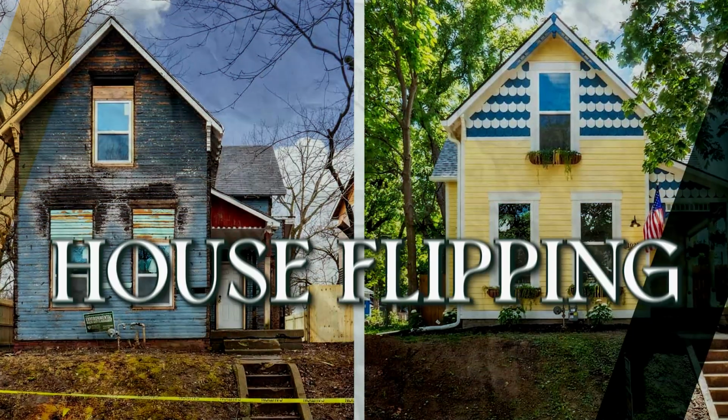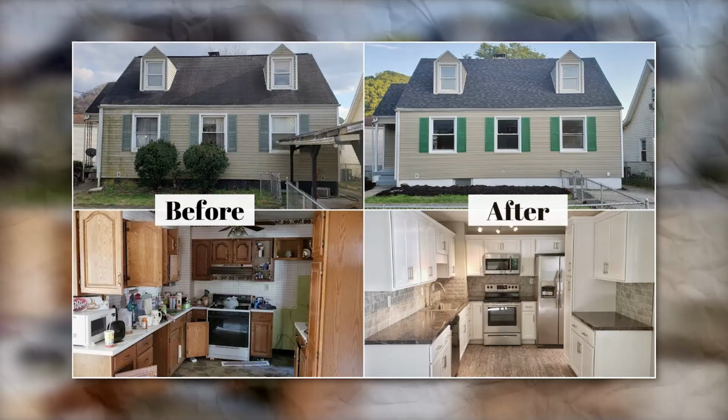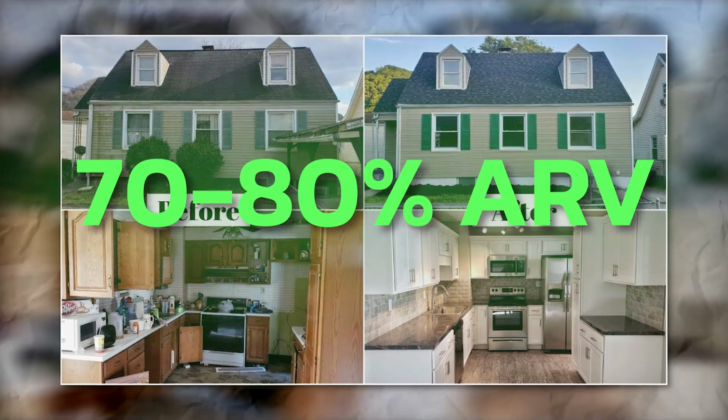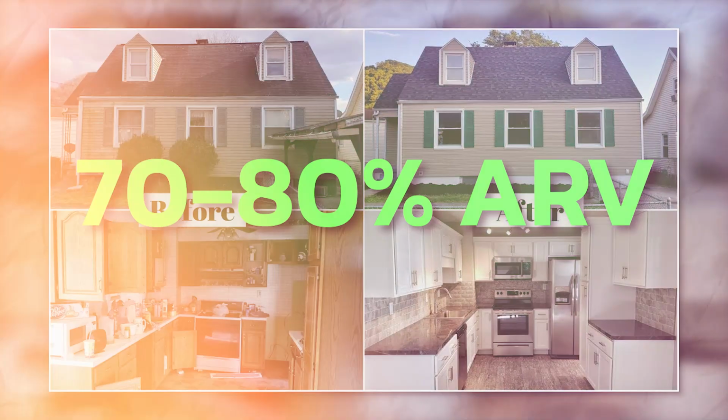Number 4, house flipping. House flipping, also known as fix and flipping, is a real estate investing strategy that involves buying a property, rehabbing it, and then quickly selling it at retail for a profit. Similar to the BRRRR strategy, house flipping involves buying a distressed or undervalued property, say at 70 to 80% ARV or after repair value, and making repairs and renovations. The main difference is that usually flippers don't rent or refinance properties. They're more interested in selling them and moving on to the next opportunity. This is a great strategy for experienced real estate investors who don't mind putting in the time and effort to rehab a home.